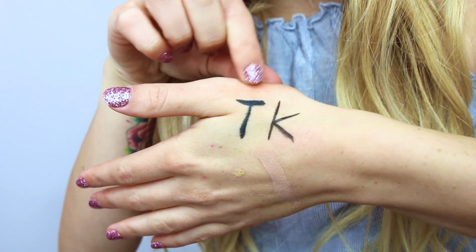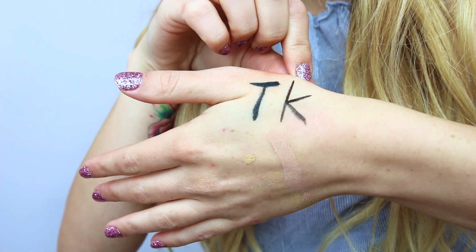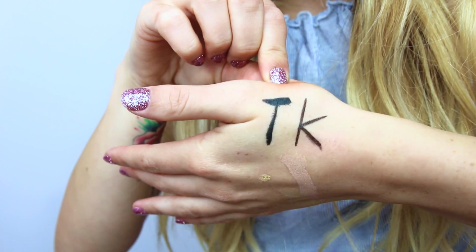The only thing I'm having a little bit of issue with is it is a very, very blue-based black, to the point where in this light, it looks navy. I'm sure it's looking really black on camera. Here, the T is for Too Faced and the K is for Kat. Like, the Kat Von D is almost like a brown gray black, but it's really, really black. And this is very blue to me.